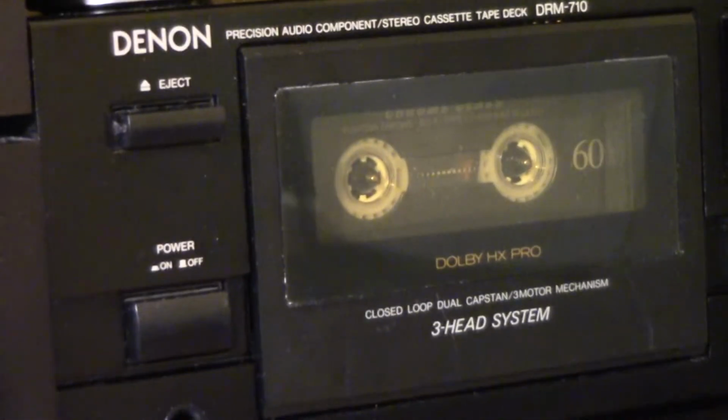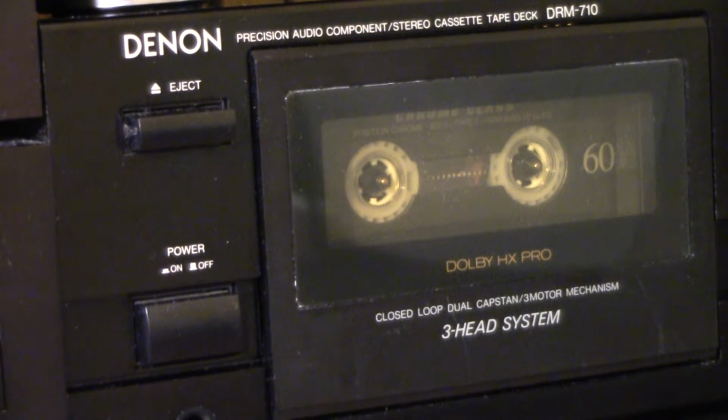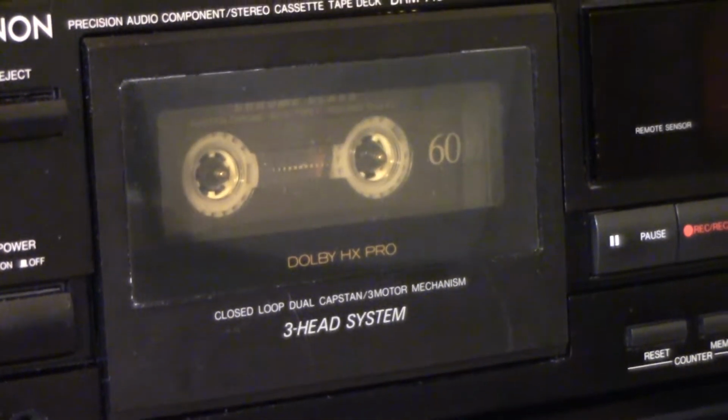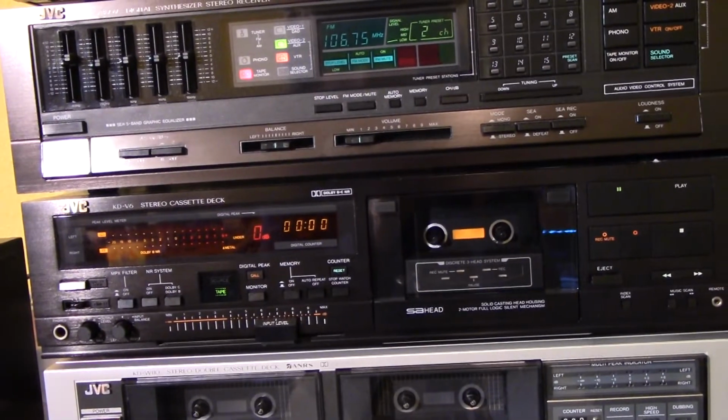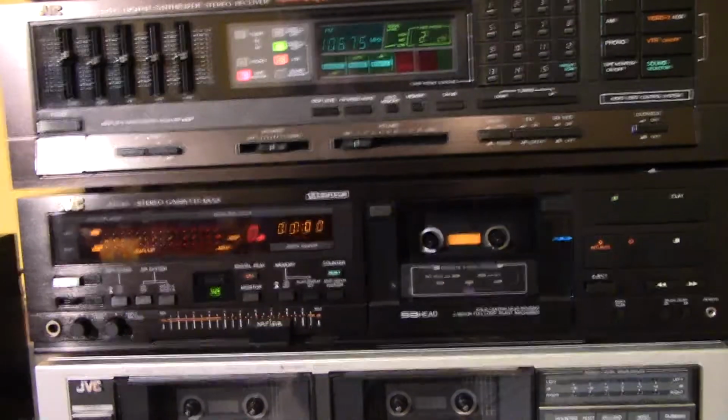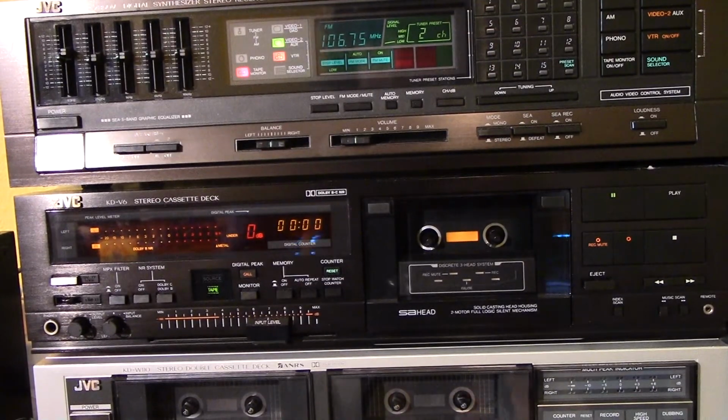And yes, I do have this Denon, which I think might have been Denon's second highest end deck for the early 90s. Dual capstan, 8.6 Pro and bias fine. But yet, I still prefer this JVC. And it's over 10 years older. But I like it.